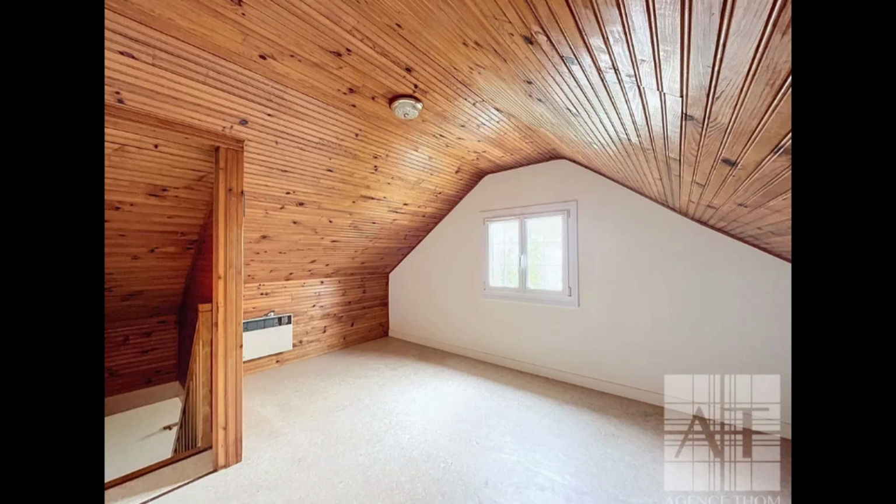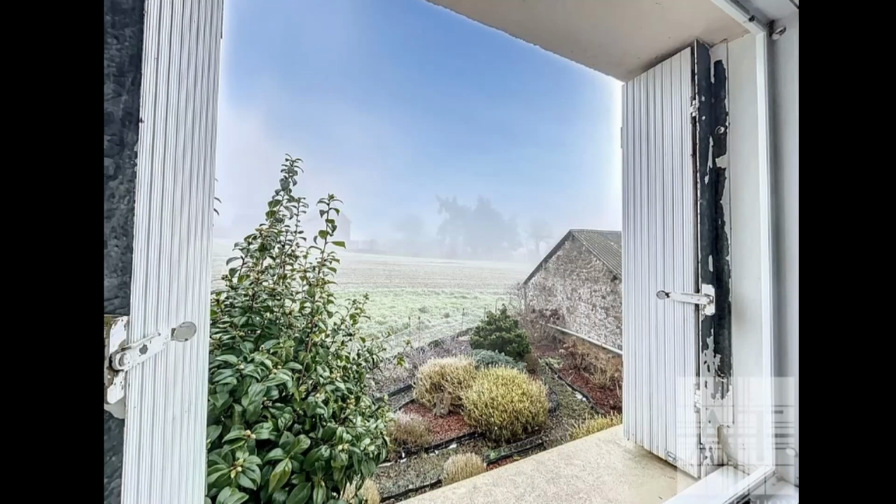I don't know about you. The wood panelling, it's got a very 70s feel about it, but you know, it's dry. It's a blank canvas, isn't it? There's a shot here, just looking out. This looks like it's from a 2nd story window.